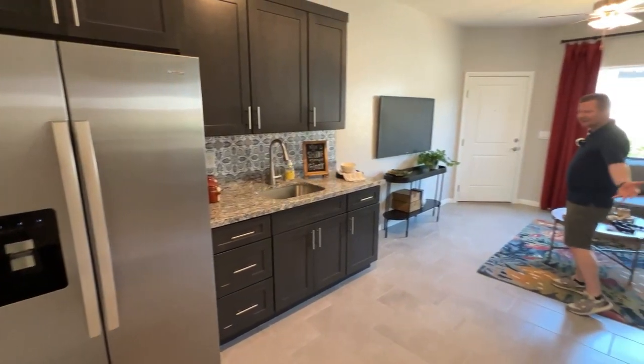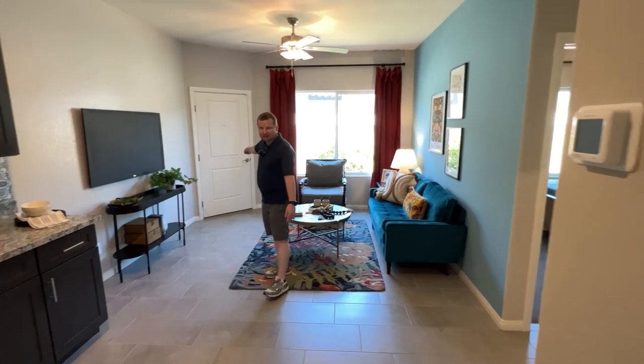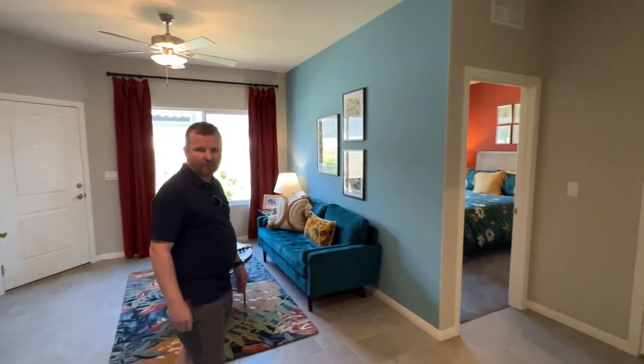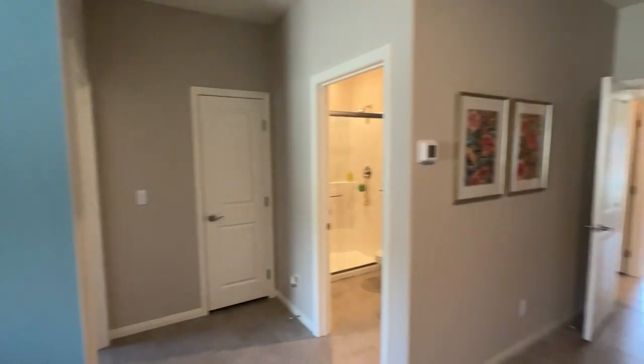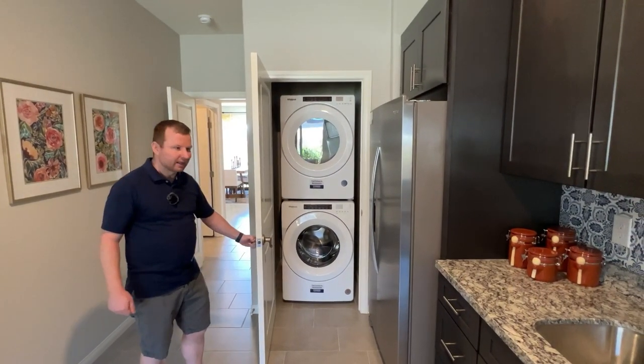Immediately here to the left, nice little living area here. Has its own entrance there as well. Yep, so that entrance is off to the left of the home when we first started. But yeah, this huge space right here. If we spin around as well, sorry Ryan, it's even got its own space for a washer dryer, which is amazing.